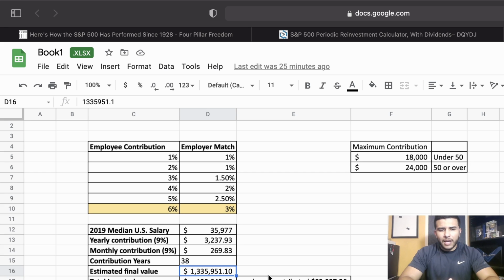$1,335,951.10. The total money that you would have invested to get there is $123,042.48, but really it's only $82,027.56, for a total gain of 1.2 million and an annualized return of 10.3%.